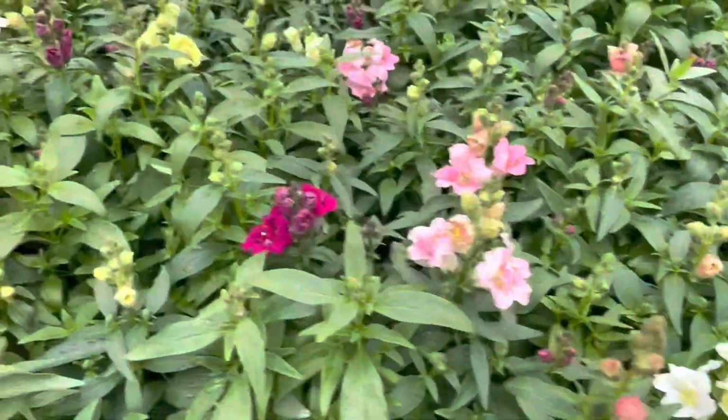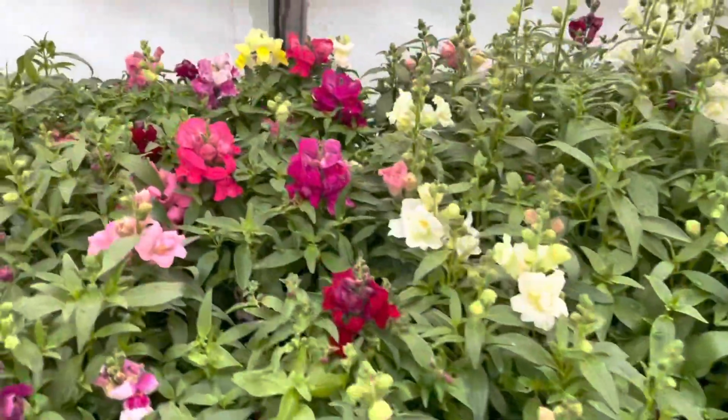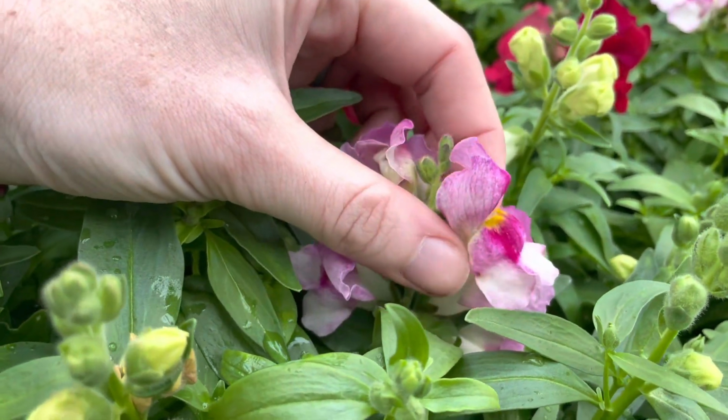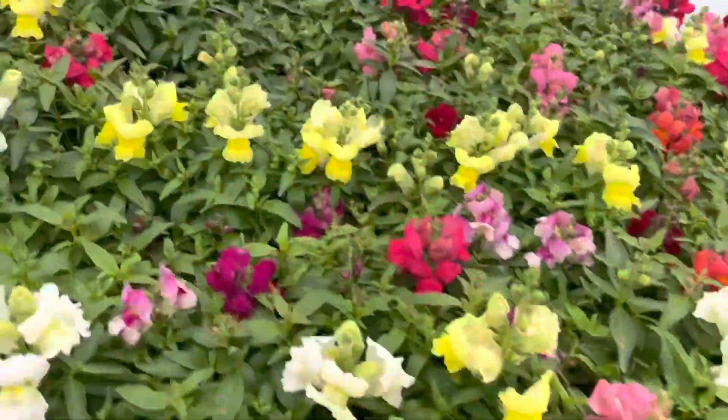Snapdragons, another great pollinator option. And you can also use it for cut flowers too. As you can see, lots of different colors here. And this is why they're called snapdragons, because they look like they're snapping. Oh, this one's not quite open yet, but they do open and close. There we go.